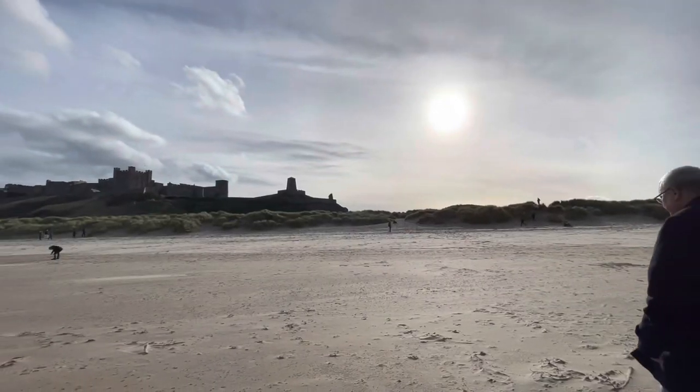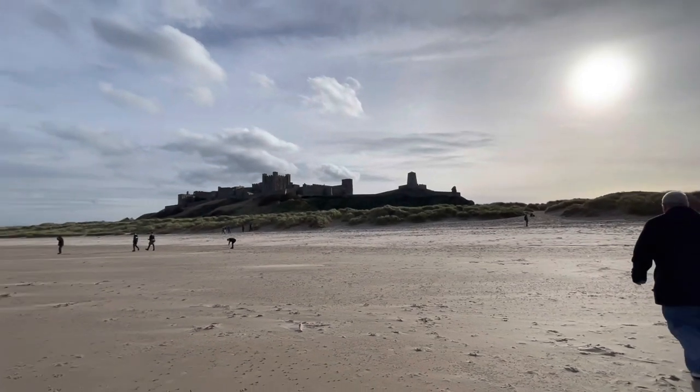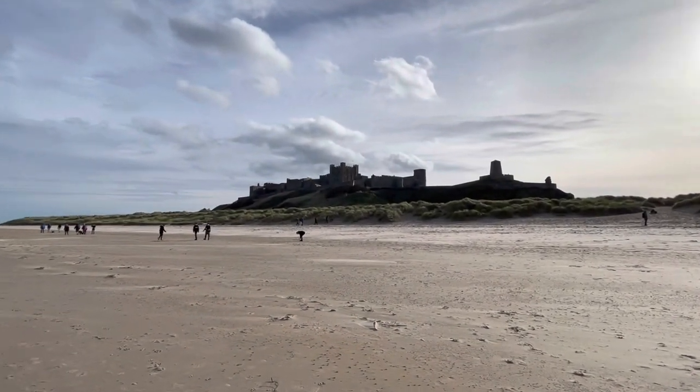If you're familiar with Uhtred from the Netflix series The Last Kingdom, Bamburgh Castle is one of the castles they used.